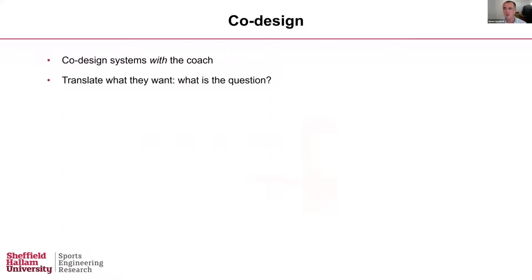We listen to what they want. We try and understand what the question is. Now, this might be a research question or it might be a performance question, depending on the nature of the project. Translate what they want into what we can actually then deliver. And we feel that what they actually are asking for, even if it isn't maybe what they first came to us with, we build a prototype quickly.